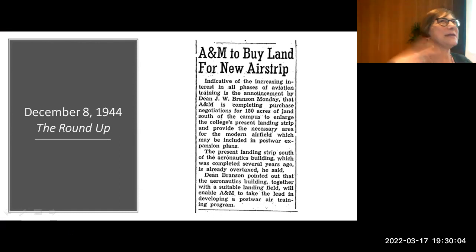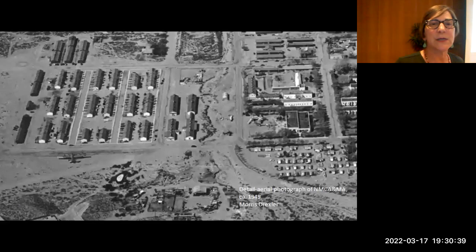There's really interesting president meetings, I forget what they're called, but where the regents would get together and talk about buying land and trying to get land and getting quit claims to get some more land for the airstrip. So it's really interesting if you go into the archives files and go through some of the regents meetings, just the information you can find about the airstrip there at the university.